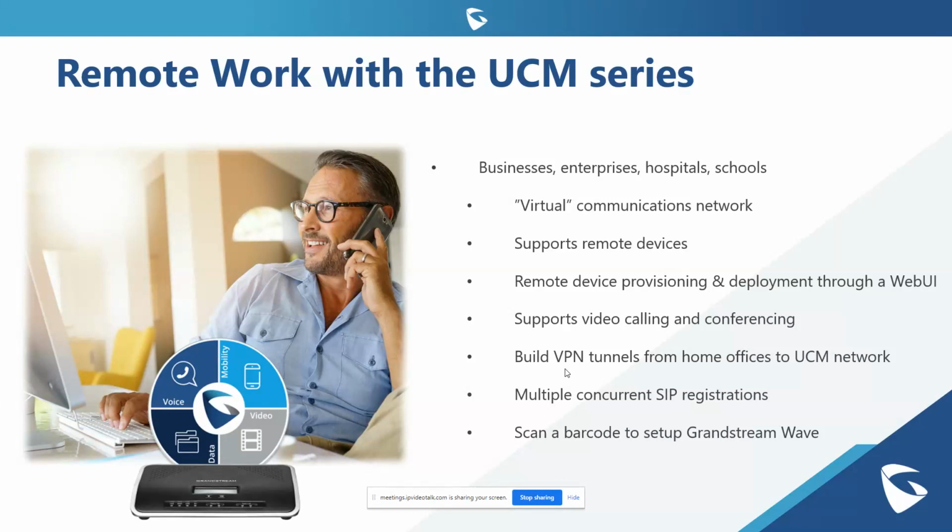Multiple concurrent SIP registration. When you say multiple concurrent registration, for example, you have multiple SIP devices such as IP phones or analog telephone adapters, or maybe your GS Wave, the free cell phone app of GrandStream, you can register the same local number on all of those. GrandStream Wave has a feature where you can scan a QR code that will automatically register your cell phone app to your SIP server.